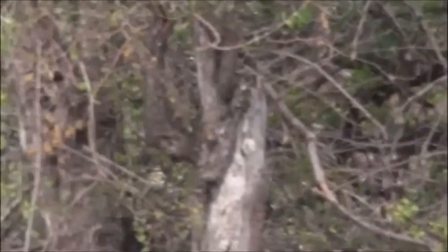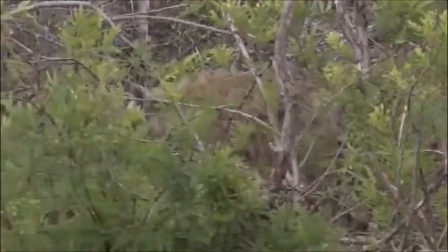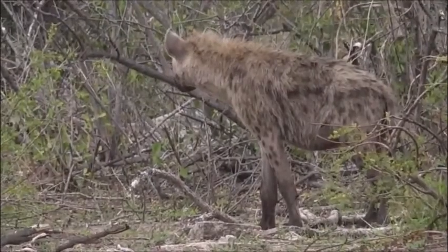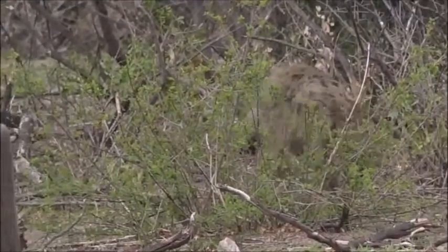I might get another view of them again. They have come from far and wide to feed on that carcass. You can see they've got full bellies and they were quite dirty. Maybe they're even going to go and cool down in this little pan that we've got. But isn't this lovely? So these are spotted hyena.